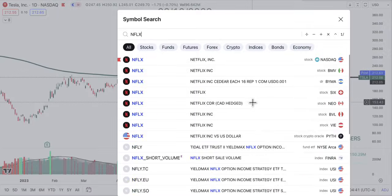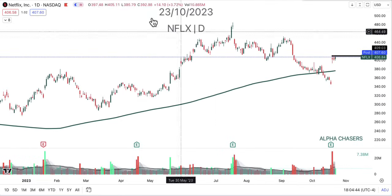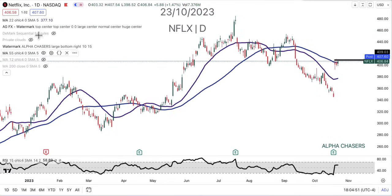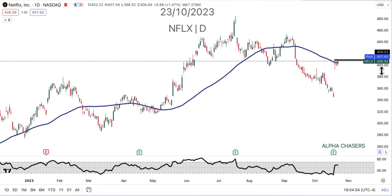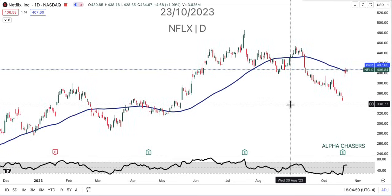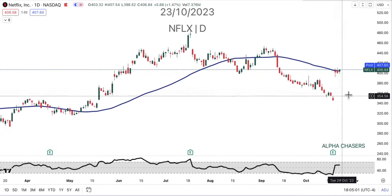But even Netflix, to me, I would take this today because at least it looked absolutely awful all day. All day this looked like it was going to fall off a cliff. And this, at least, I liked because you have great earnings. If you're looking for something, great earnings, and you just closed above the 55 today. And that's a hammer. So it's hammer time.